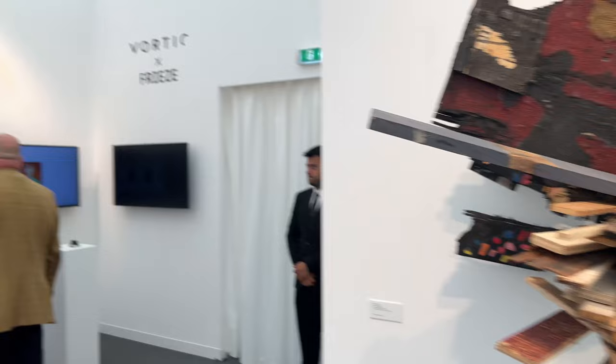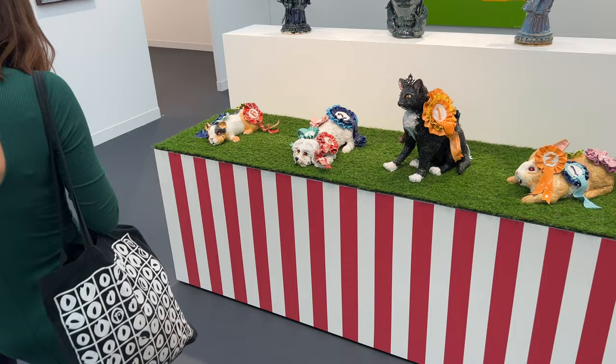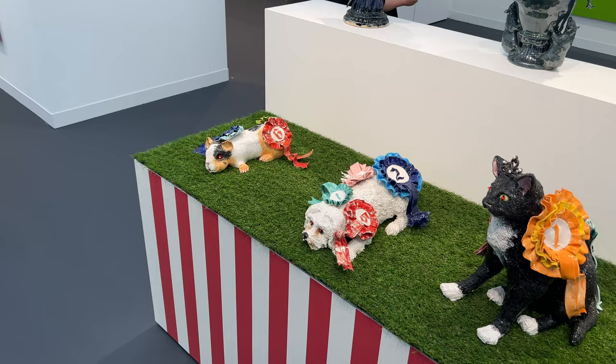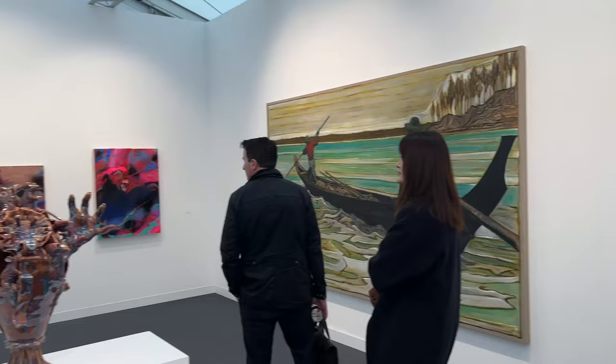But let's go over here, look at these. Actually quite funny, those animals with their rosettes on. All we need is a pug. And what is that thing on the left? Is that like a massive hamster? It's a cat, a rabbit, a tortoise that looks profoundly scary. Look at that. Most frightening tortoise I've seen in my life. I don't know, it's sort of weird, it's always kind of comic.